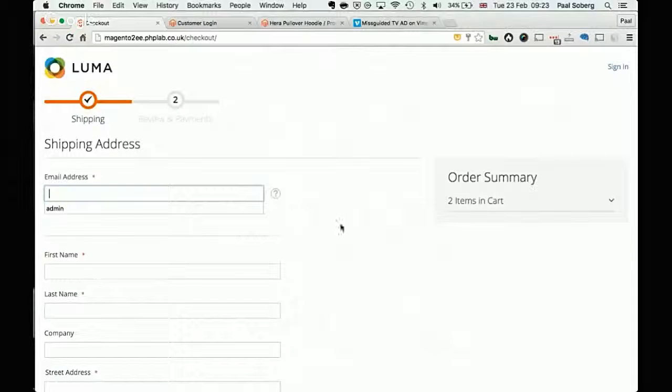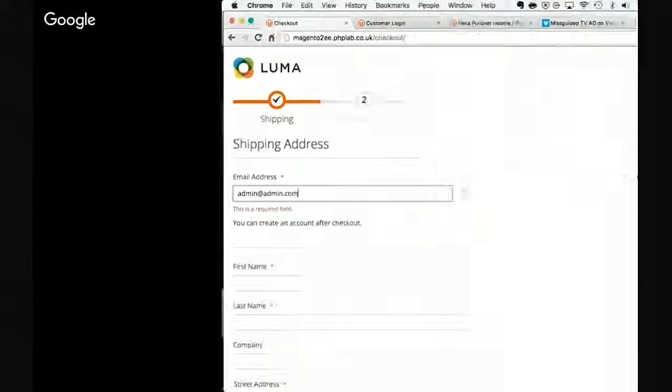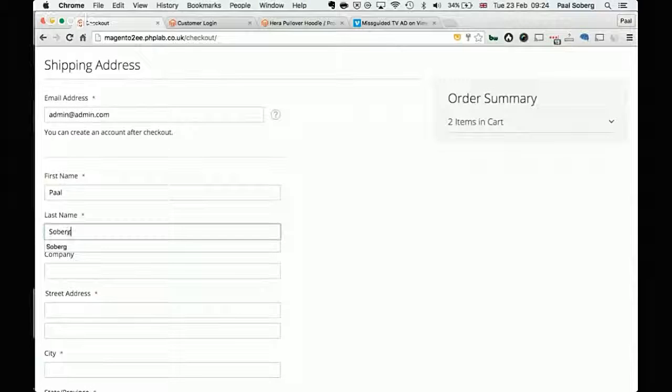This is actually what we call an assumed guest checkout. So there's no register or checkout as guest or login, etc. You have a sign in at the top right corner, or you can simply start typing in. For example, if I type in admin.com, it will now check whether this email exists and doesn't recognize it. So I can continue as a guest, and it also tells me that I can create an account after checking out. Okay, so I'll just type in our address.